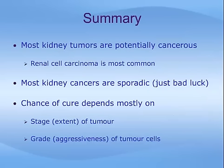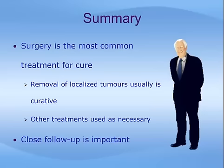In summary, most kidney tumors are potentially cancerous, and renal cell carcinoma is by far the most common tumor found. Most kidney cancers are sporadic. In other words, there is nothing definite that causes them, although a number of factors listed in the presentation may increase one's risk. The chance of curing kidney cancer depends mostly on the stage, or extent of tumor, and the grade, or aggressiveness, of the tumor cells.